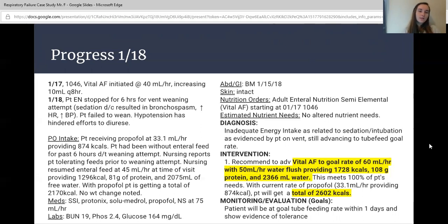He's still receiving sliding scale insulin, Protonix, and Solu-Medrol, which is a steroid that's going to increase his blood glucose, and propofol. His labs indicate blood urea nitrogen of 19, phosphorus 2.4, and glucose 164 milligrams per deciliter. He had a bowel movement on 1/15, has no wounds, and his diet order is the Vital AF.